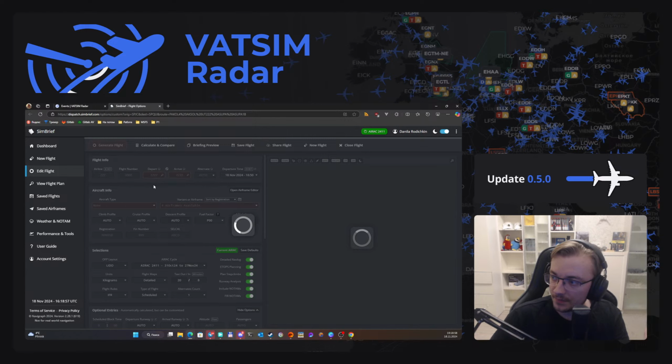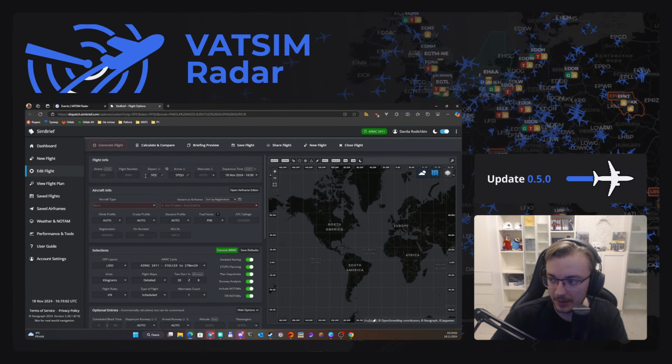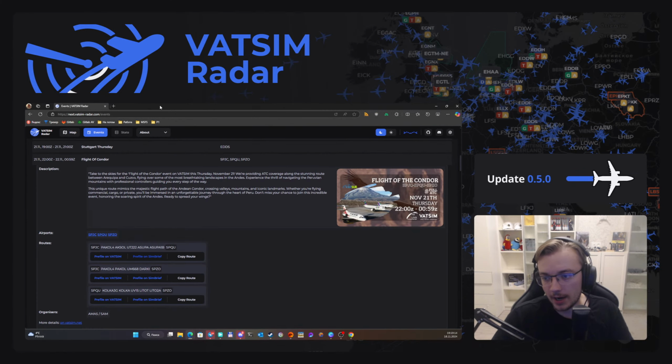And when you click this button on VATSIM Radar, you automatically have pre-filed departure, arrival, and the route. So with one click, you already have half of the information inside of your SimBrief. You just have to select your airline and aircraft type, and you're ready to go. I personally hope that this feature will help people choose recommended routes more often and not fly any random routes SimBrief will offer you, because usually recommended routes are better ones.